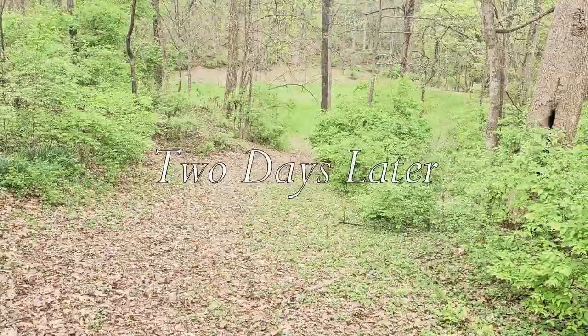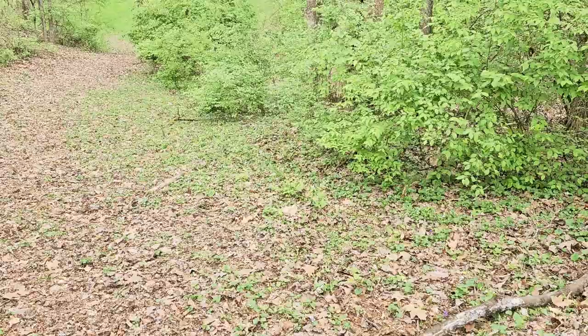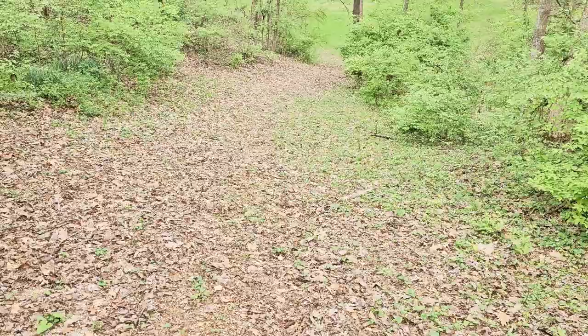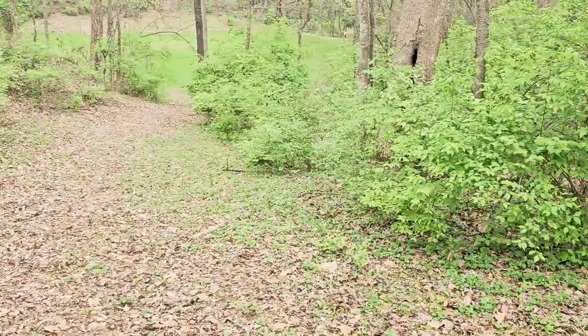Hey guys, today is April 2nd. We are taking another little quick look around the hill here to see if we find any more morels in this area. I found a small handful 2 or 3 days ago. But I also found a new patch in another spot. So we're going to go check those out for the first time with Trav and see what we can find over there.